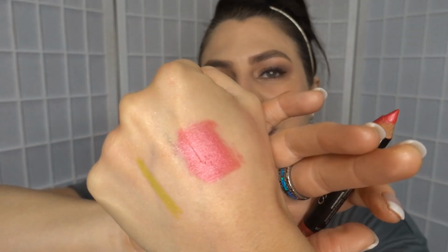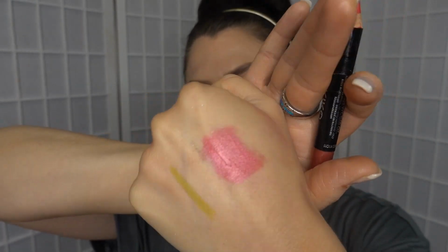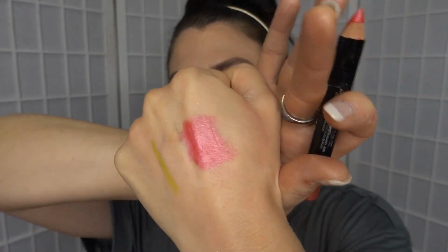But nonetheless, this color was really unique and I don't know what possessed me to buy it, but I did. And I think it's kind of cool. It's a real metallic, but what can I say? I'm into it. Did I say what shade that was? It's 06 Smart Fusion Creamy Lip Crayon.